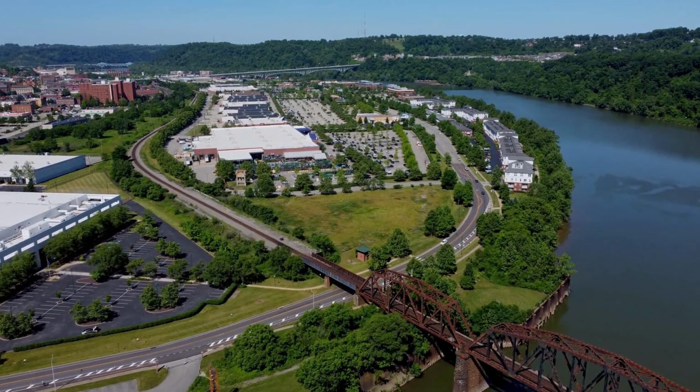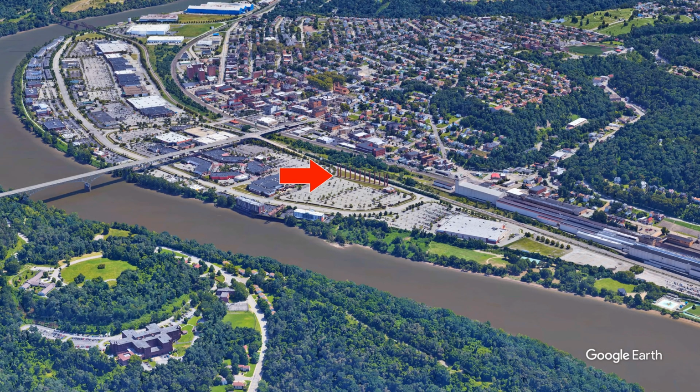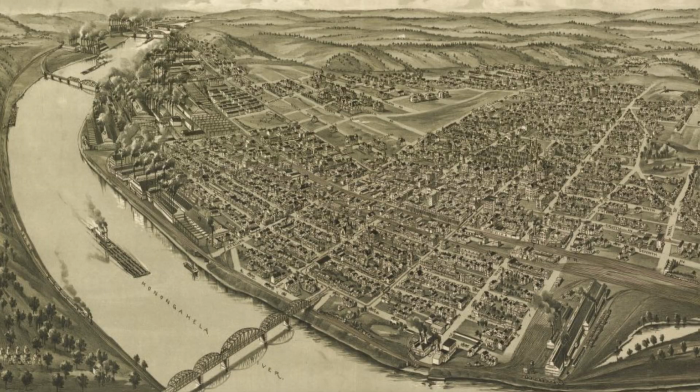The shopping area in between was once home to the Homestead Steelworks from 1883 until the 1980s. This view is from around 1960, and these vent stacks still stand today. When it started in the 1880s, the mill was two smaller industrial areas on either end of Homestead. The residential area in between was called the Ward, which was home for over 5,000 people.